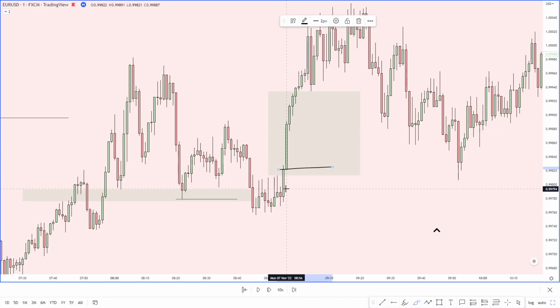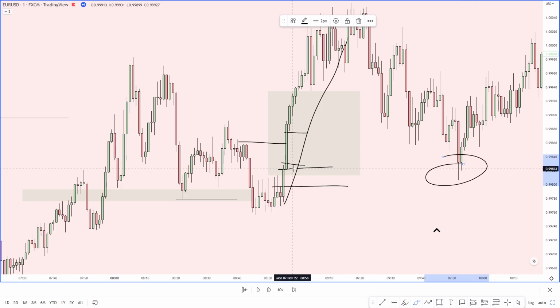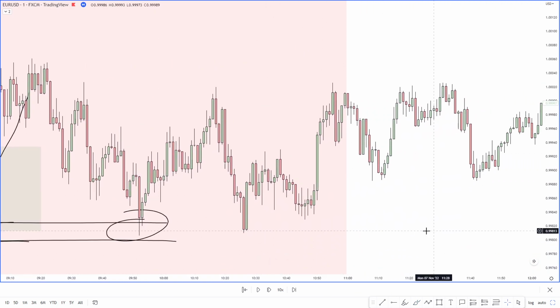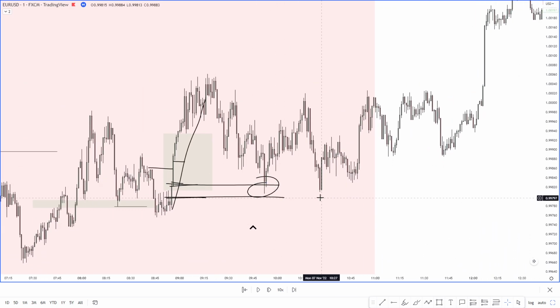But as you can see, my entry would have been on this one, being this the market shift and basically this the 2 fair value gaps. But the market pulls away quite a lot, and then the market comes back down, mitigates the entry, and actually does work out quite lovely from that area, right? And finally, a few hours later, we do get that entry.